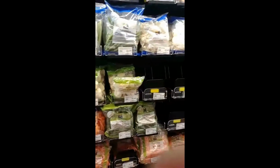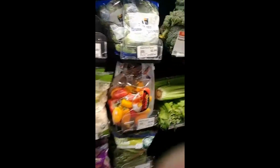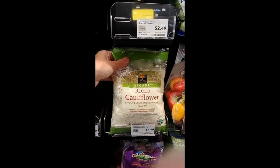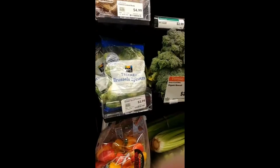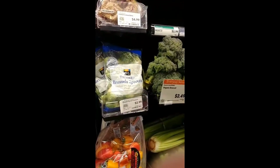We see some cauliflower. Here is some organic riced cauliflower. That would be great too. Trimmed Brussels sprouts. So definitely some options in the vegetables. But what I think might also entice y'all is over here. We're walking.